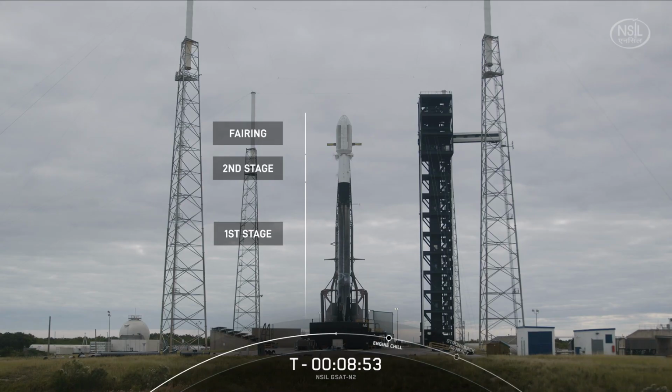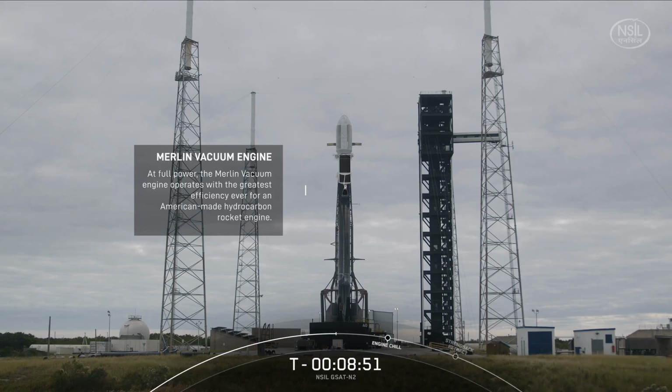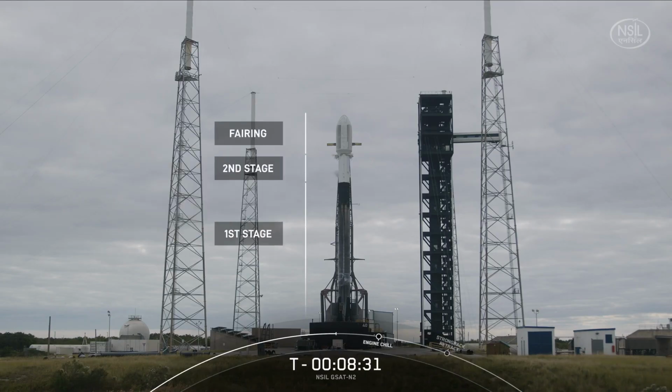Now, below that payload fairing, we do have the second stage, which is the part of the rocket which will take our payload to its destination orbit. The second stage will ignite its single Merlin vacuum, or MVAC engine, at about 2.5 minutes into flight, and then we do relight that engine a second time before we deploy the GSAT-N2 satellite. Below the second stage, you can see the black interstage, which is part of the first stage booster. And at the bottom of that first stage, there are 9 Merlin M1D engines, and these will get Falcon 9 off the ground and up to the thinner parts of the Earth's atmosphere.